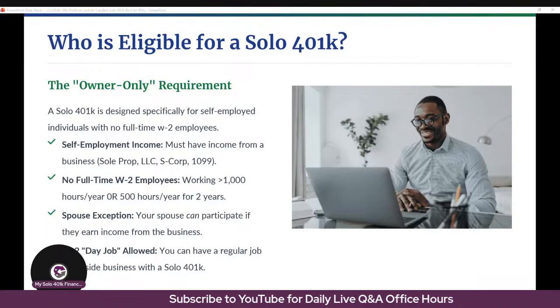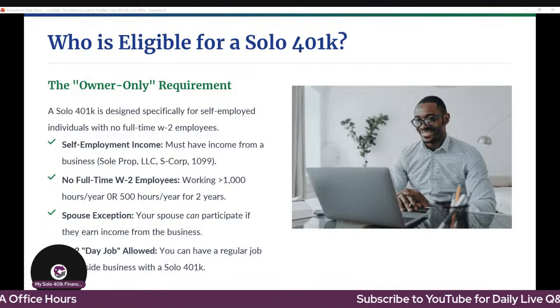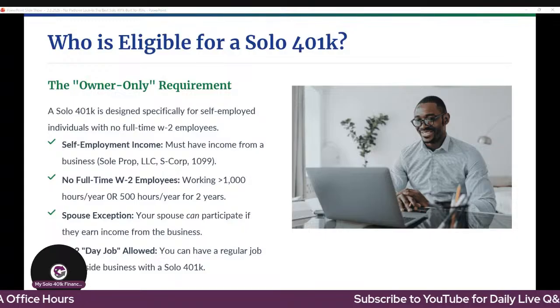But let's assume that the business has graduated and now it's an S corp. In that case, earned self-employment income would be income reported as a W-2 from that business taxed as an S corp. Or same with a C corp, it would be W-2 wages. Or let's assume it's a partnership. In that case, earned self-employment income is income reported on line 14 of the K-1 from the partnership.